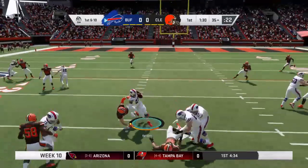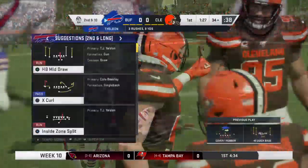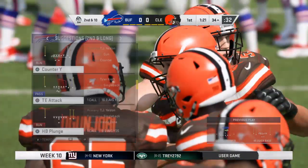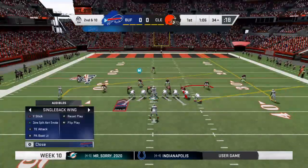They run it from the gun with Yeldon, and he is swallowed up right at the line of scrimmage. The tackle made by the linebacker, Joe Schobert. As usual, the hallmark of a good run defense, linebackers making plays near the line of scrimmage. Absolutely nowhere to run there.